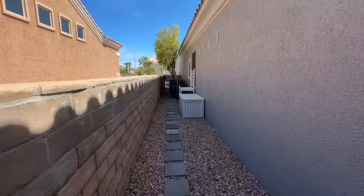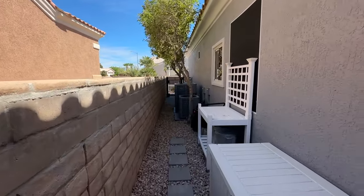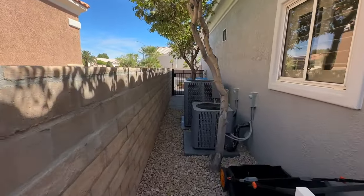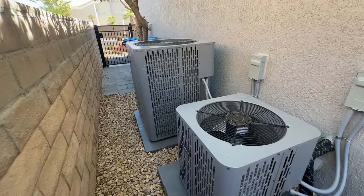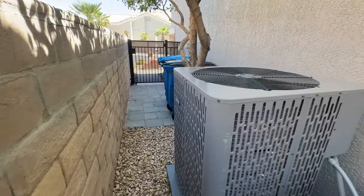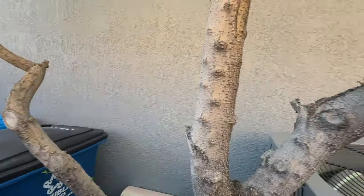New water heater was installed in 2022. The interior was remodeled by the homeowners in 2020. They added some extra skylights and also a new underlayment for the roof. So the roof is in great condition. The new AC was in 2024 this year with a new heater, dual zones. And I like that they did this little pad right there for the trash cans.